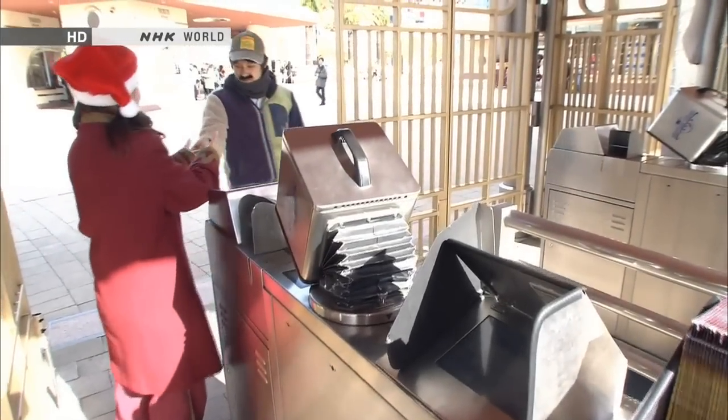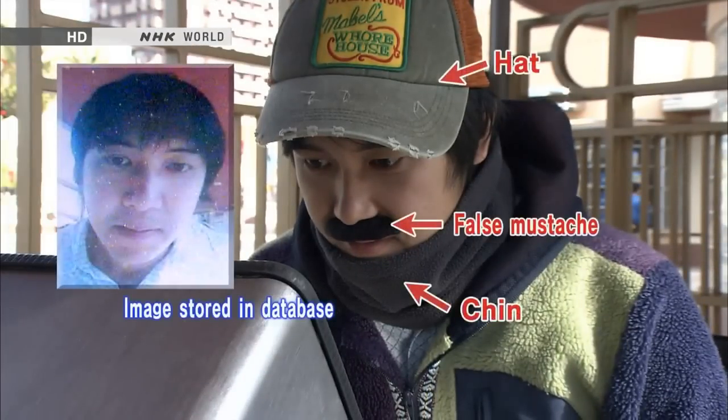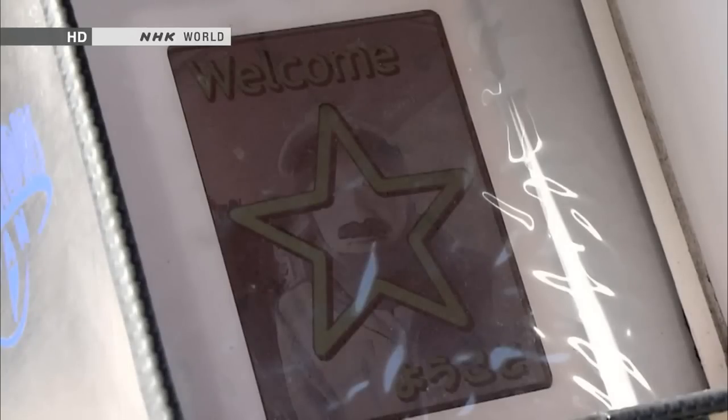It's fun. It makes you feel special. The machine can look at your face and tell if it's you. But what if you wear a disguise? Our director tested the system. Here is the picture of his face preloaded into the system. He's wearing a hat, a false mustache, and has his chin concealed by a scarf. What happens? He gets a welcome screen. The system could tell it was him.